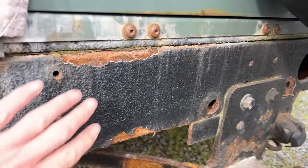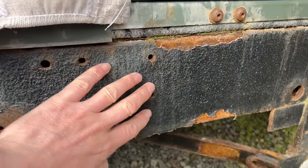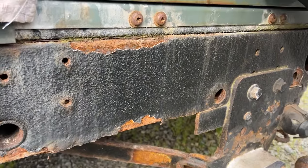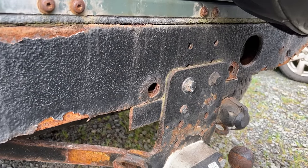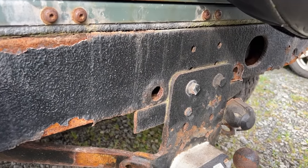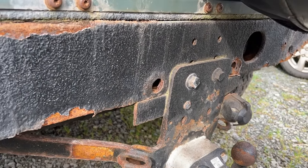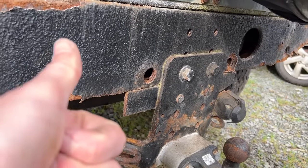So I need to get all of this stuff off, and then I need to get it right back to bare metal, and then I need to rust treat it with a special product, and then after that I'll do 3 coats of paint on top of there as well, and then probably in a couple of years time I will have to replace that. But Richard's offered to do that for me as well, because Richard's a really good mechanic, so that's really handy having him around again. Next one, Richard.